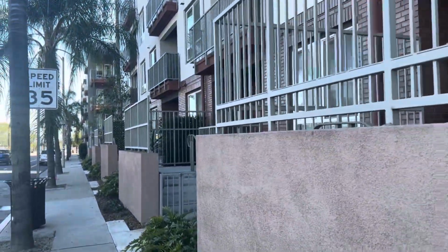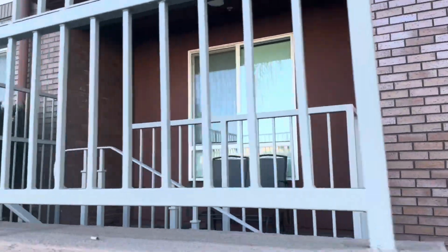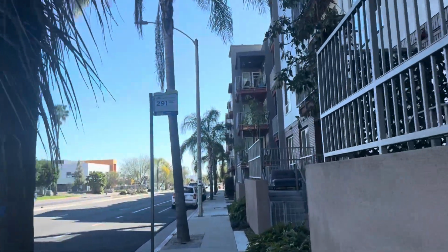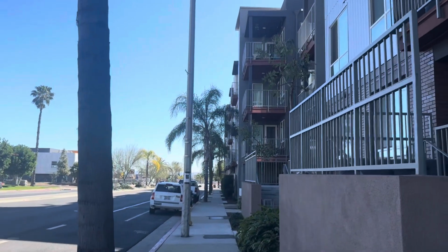You can see that these units are pretty nice for the area. They are spacious, and they provide great access, most importantly, to the Metrolink and A-Line station. So there'll be plenty of options in terms of regional and local transportation. Speaking of which, the Route 291 actually stops right here in the southbound direction. So you could theoretically step off your front porch and straight to the bus stop.